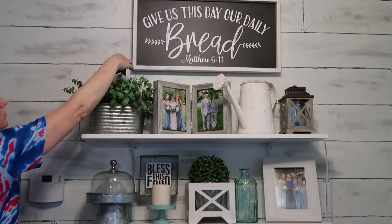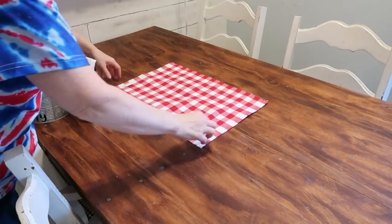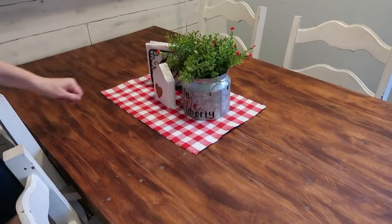It's cute, but this one doesn't fit my table. So I decided to move it. I'll show you in just a second where I moved it. I went ahead and took that little placemat from the coffee table and just put that on here. And it's not my favorite.